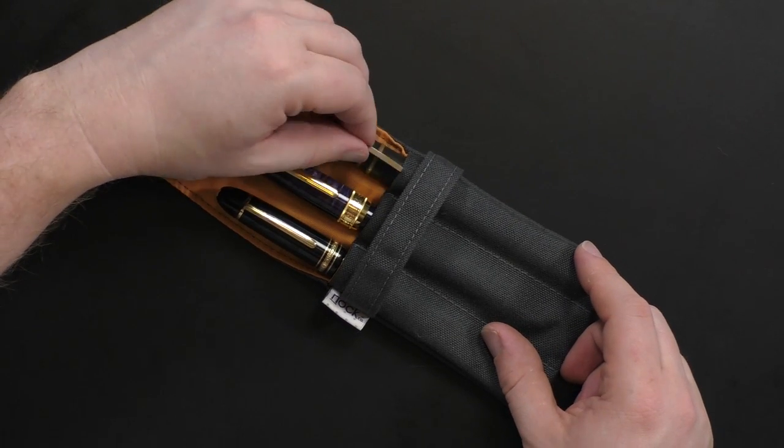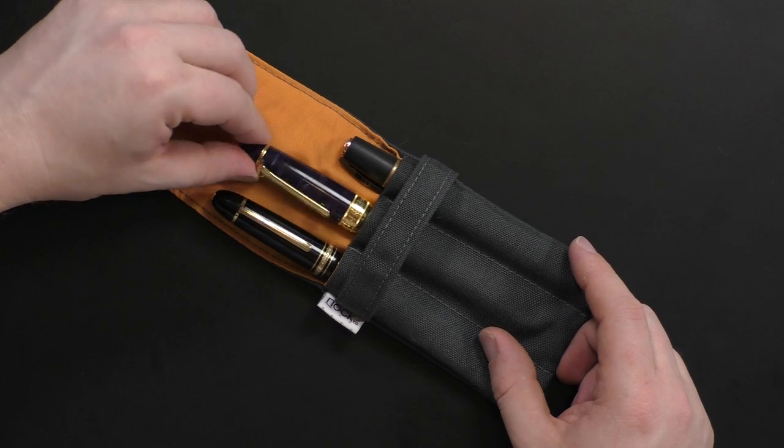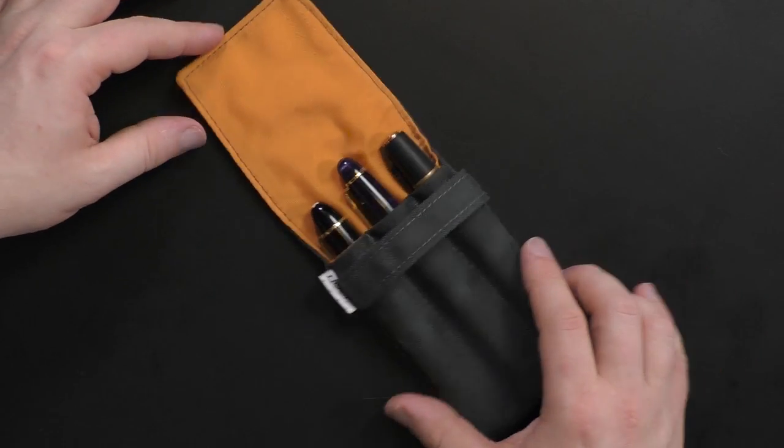The other thing I notice is I've actually stopped. I used to clip my pens over the edge of the case. I don't do that anymore. I actually tuck them in on the underside. I don't know why I do that, but it's just easier to get the pens in and out that way.